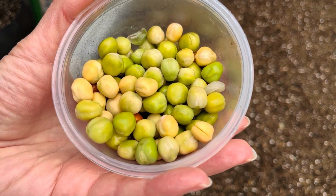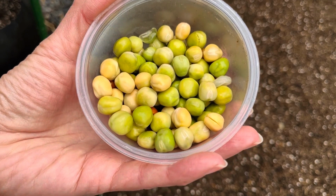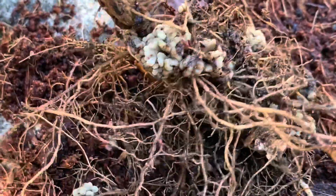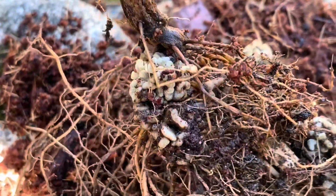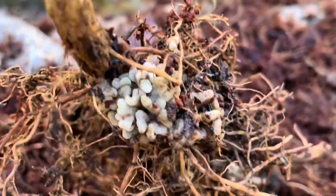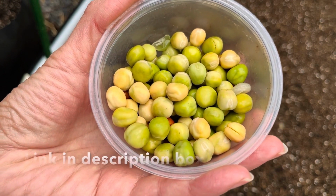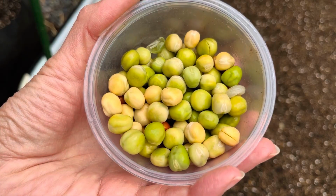Now, if you've never grown peas, beans, and other legumes, they have a symbiotic relationship with a soil-dwelling bacterium called rhizobia. These bacteria will inoculate the plant's roots and form root nodules, and they have the ability to convert atmospheric nitrogen and store it in these nodules so the plants can use it. Some people use an inoculant before planting. You don't have to; they will still grow and produce.